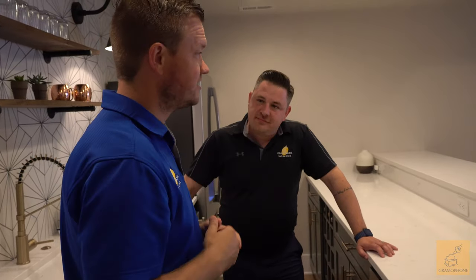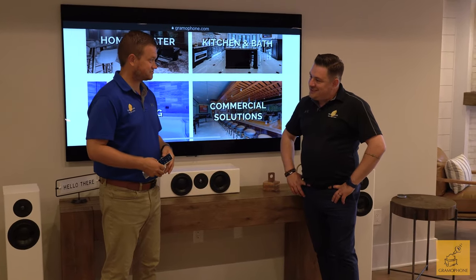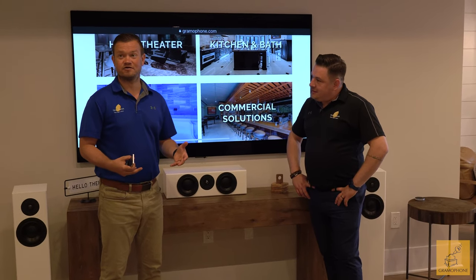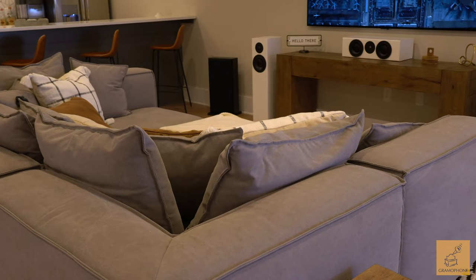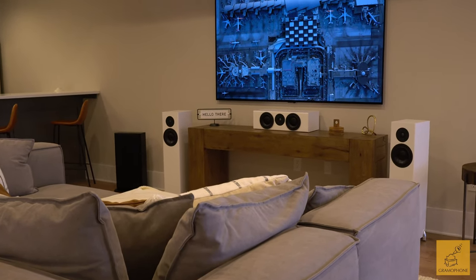Let's take a look at the other entertainment spaces. So Gus, we're standing in the home theater space, but this doesn't look like a traditional home theater that I see from Gramophone. And what I mean by that is commonly there are walls, it's a dedicated space, we've got home theater seats. This is very different. Can you tell me a little bit about why somebody would want this?